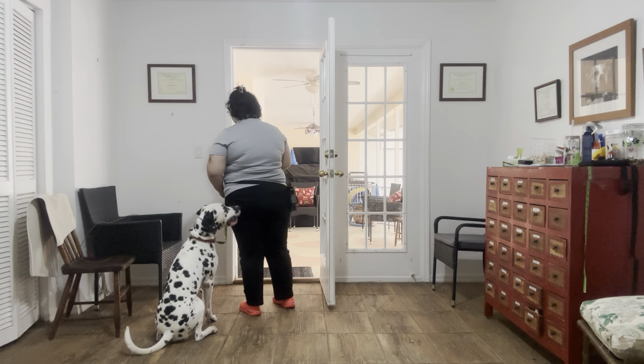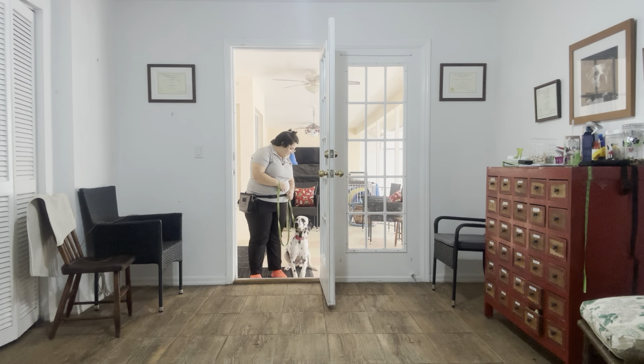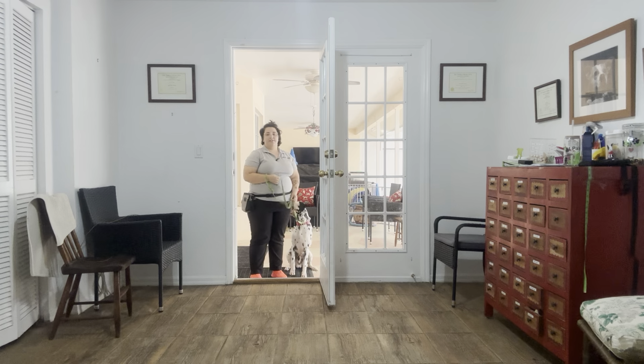We're gonna do that one more time, going in. King, sit. Yes. Now, if King lies down, you see he fixed himself. He put him back into a sit, but another way that I could have popped him up is I could have put my foot right under his chest and just moved it up, and that would have popped him up as well.